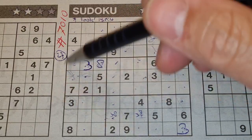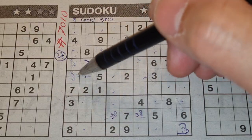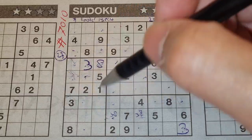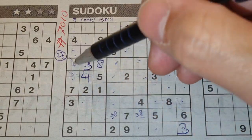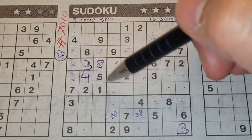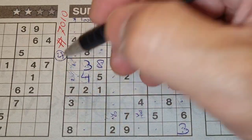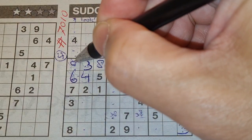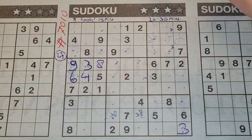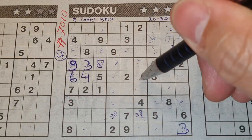Three missing numbers in this big square. One of the missing numbers is 4. We have a 4 in the first column, so no 4 in these two boxes. One box left for the 4 in this big square. Should be there. So 2 numbers left in this big square. We have 1, 2, 3, 4, 5. 6 is missing, 7, 8, 9 is missing. 6 and 9. We have a 6 in this row, no 6 there. 6 should be here. And the 9 goes there. Alright.